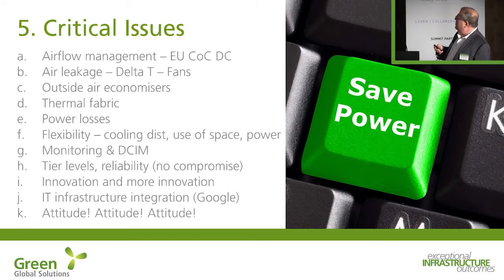Flexibility, cooling distribution, use of space. Again, in the diagram that I showed earlier, we have pressure management. When we talk about pressure management, we're saying, if there are some servers in a few racks that are working a lot harder than somewhere else in another part of the data centre, I want air flowing to those areas on demand when I need it, and not paying for it.